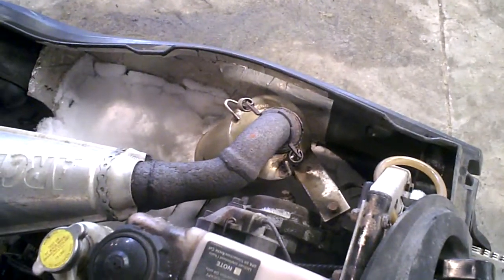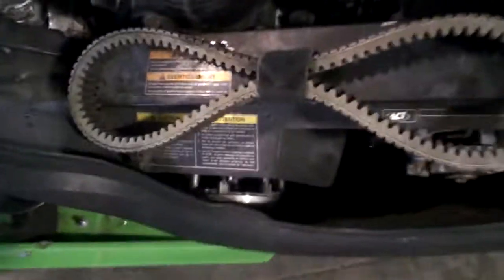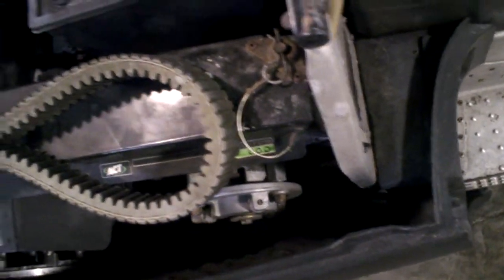Exhaust can. I don't know if it's a Snow Nuff or an MBRP. Won't know until we get it off. Pipe's in good shape. There's no leaks of exhaust there. It's got the standard 9-tower primary, roller secondary.